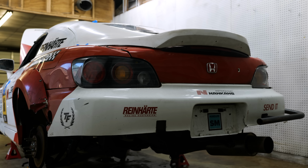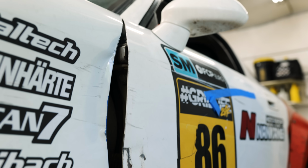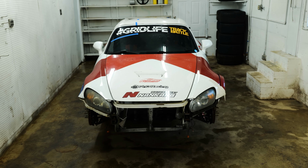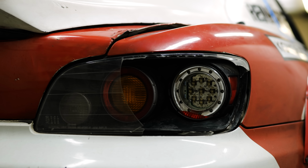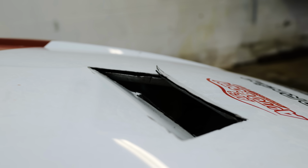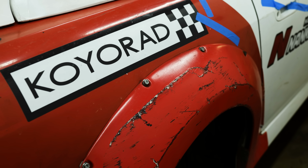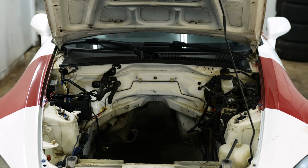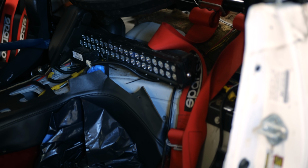This year I purchased my very first Honda, and boy, what a Honda to own. Jackie Ding sold me his seasoned Time Attack S2000, the car that propelled him into the racing spotlight before the Supra was even in production. But the car I bought was literally a shell of its former self. No engine, transmission, interior, it's gonna be a project.